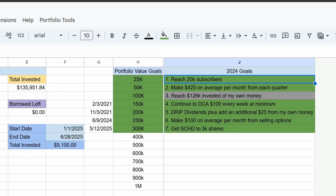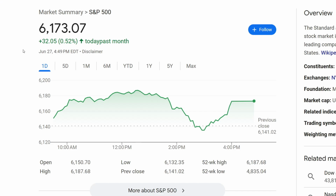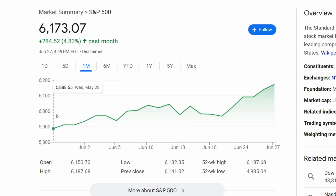And yeah, so if I do show you guys that, I can actually also show you the S&P 500, which tracks the top 500 companies in the US. So right here, you'll see that we are actually in the green on the day. But if we do look at the 1 month, we have actually been going up, guys. We're up about 4.83% since May 28th all the way till June 27th.